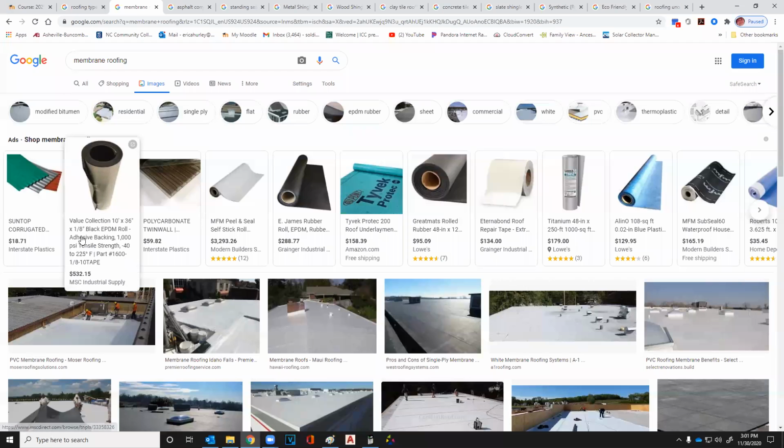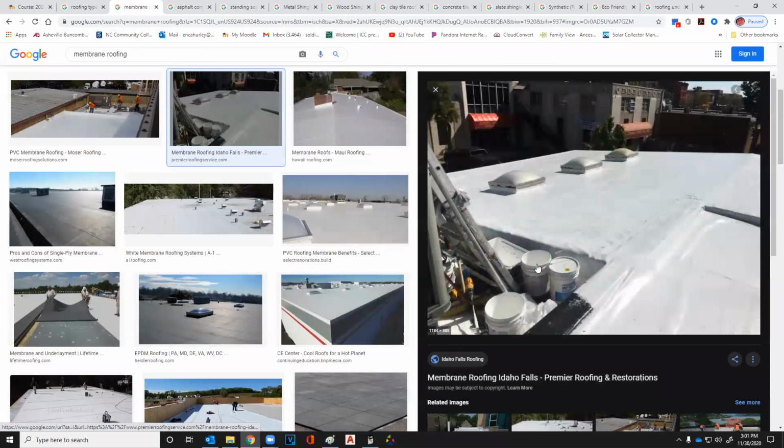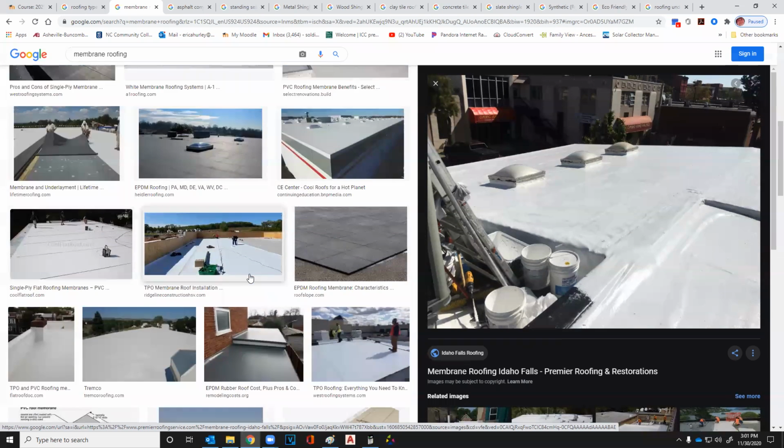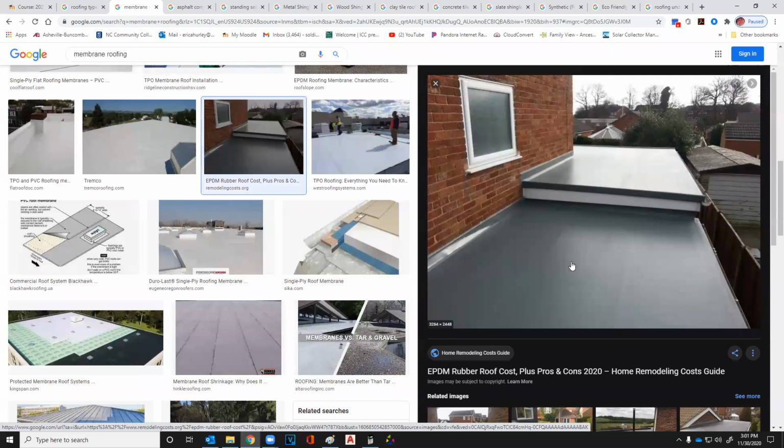All right, so now let's talk about a membrane roof. A membrane roof is what it is, it's a single membrane. In the old days when they first came out with this, there it is, EPDM rubber. What is EPDM rubber? It is nothing more than an inner tube. An inner tube is EPDM.